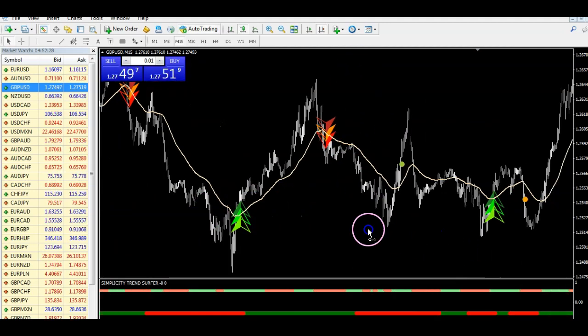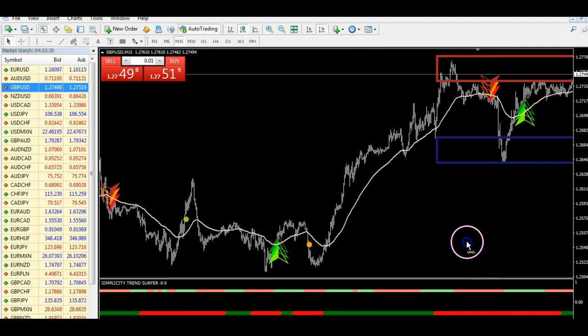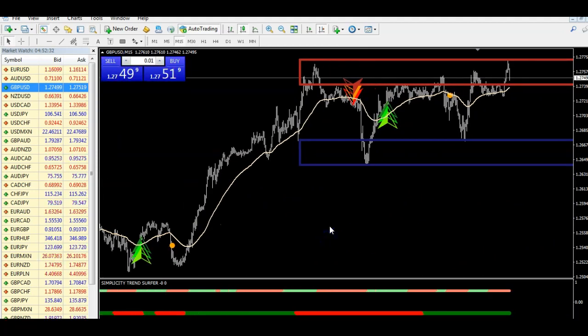Forget about the sells. Buy. And that's where we are right now. Buy. Forget about the sells. And this thing's still going up. I don't know how far it's gonna go, but if this thing comes down again, I'm gonna look for a buy. Anyways, I'll give you a lot of information.